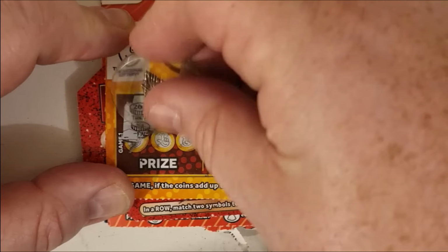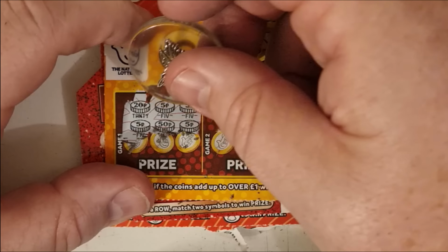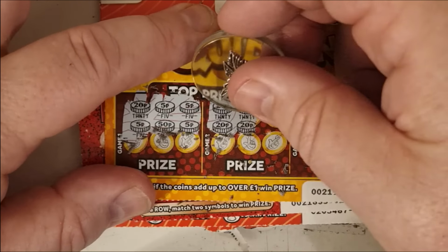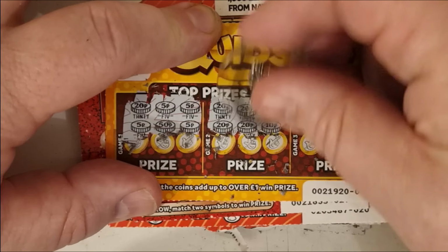It's a dud. I'm so tired of saying that word. 50, 60, 70, 80, 90p, 40, 20, 40, 60, 80. What do you reckon? Two fives. No, it's a win. £1.10.